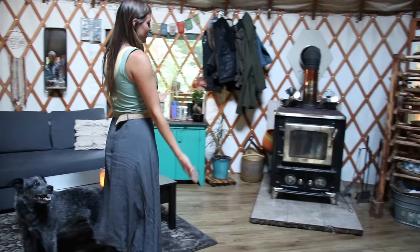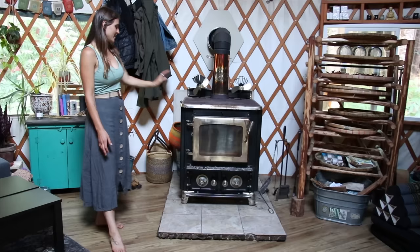So what keeps your stuff in these storage areas dried out? Our wood stove. Since it's the summertime right now, we're not using the wood stove, so it just kind of sits here and still looks really pretty. I can't wait to fire this bad boy up in the fall. It really makes the space come alive.